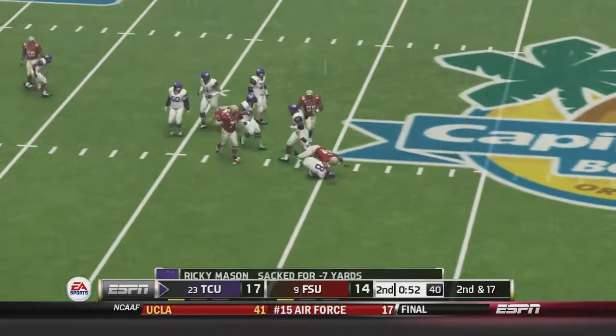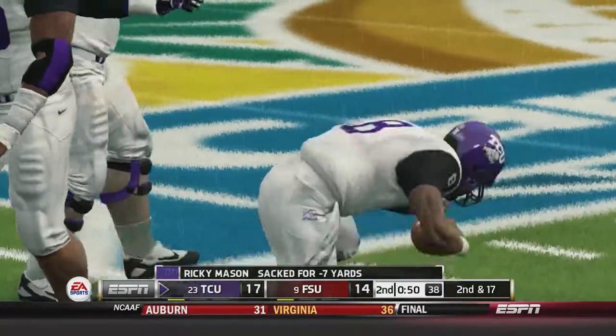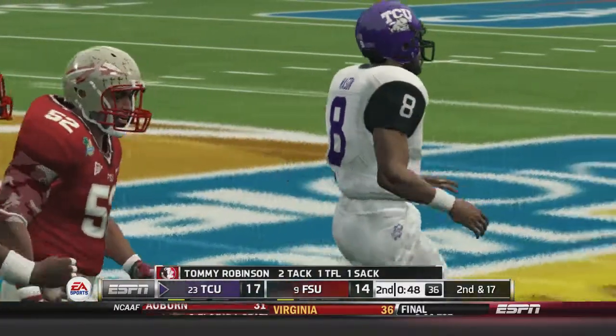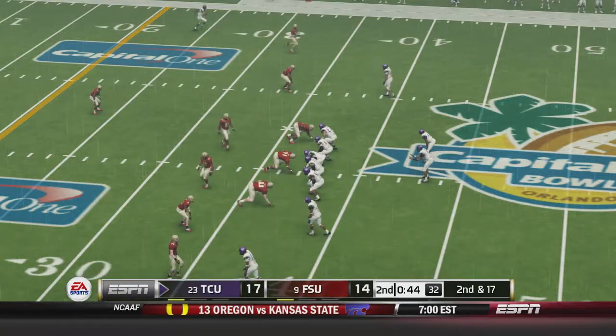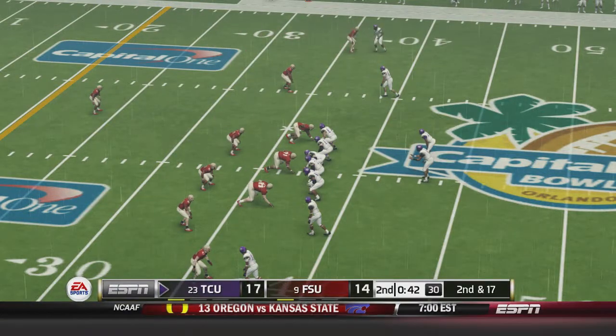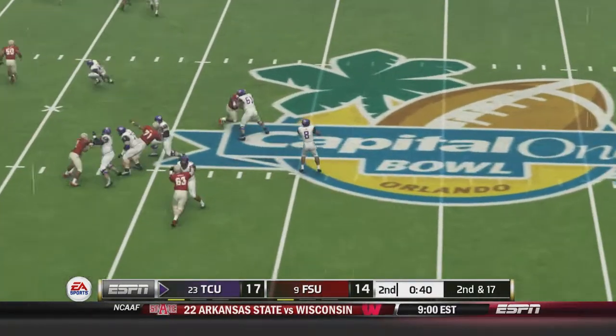Mason drops back, takes way too long. Sullivan gets to him, but so does the defensive tackle, Tommy Robinson. They're going to hurry up this time from the 37. They've got to at least try to get inside field goal range. 41 seconds left to go.